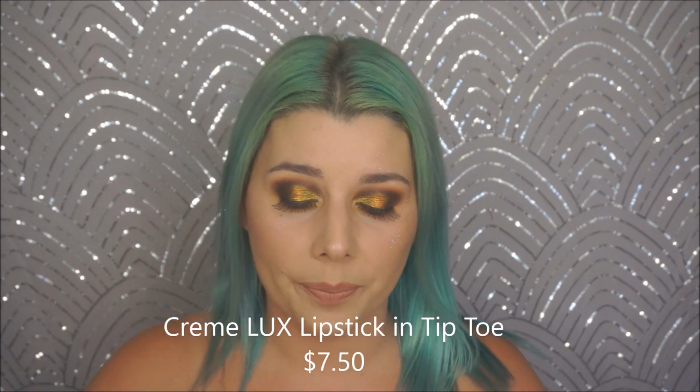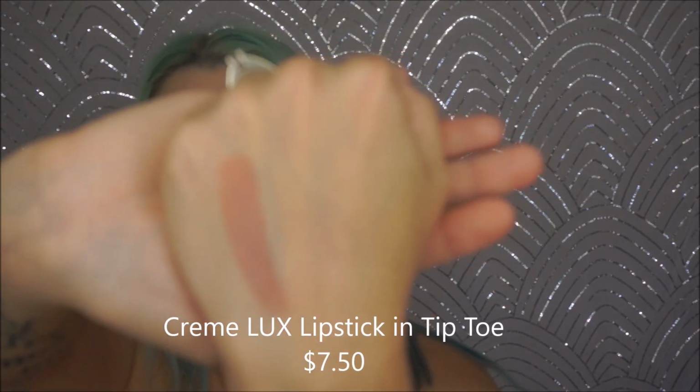We'll just keep going with lips. I've said this in other videos. I love their LUX Lipsticks. Some of my favorite formulas, but my favorite nude from their LUX Lipsticks is the shade Tiptoe. It's a cream formula. I wish it was a matte, to be honest. I don't mind the cream. It's very comfortable. It's not too shiny or anything like that, which I don't love on myself, but it's a good finish.